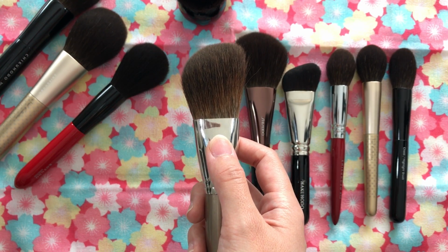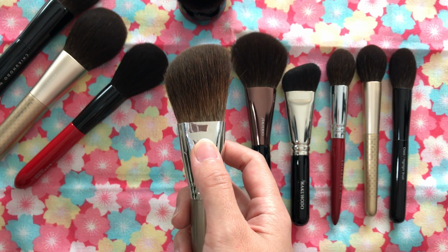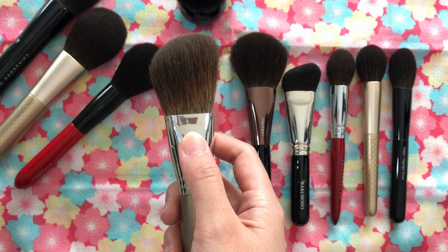And for round Red Squirrel shapes, I don't think that the hair type fares well with that kind of shape, because for blush it's too diffused, and for finishing powder it doesn't feel as soft as a flat shape.